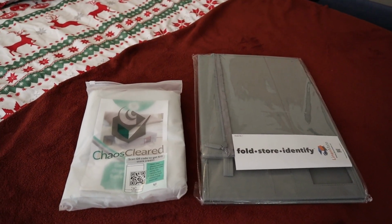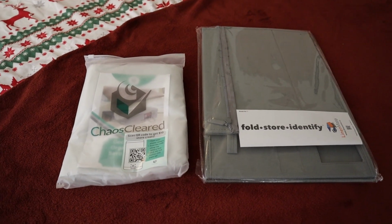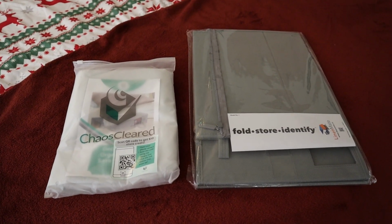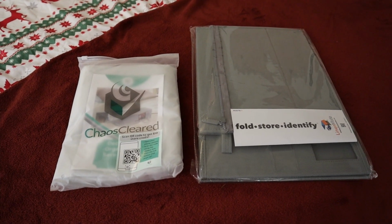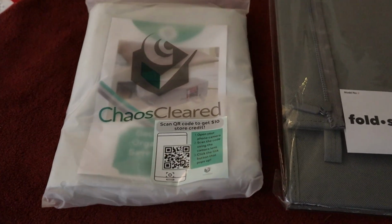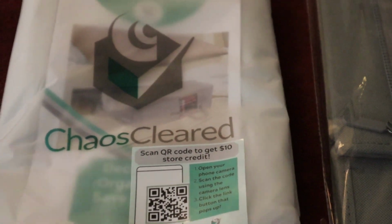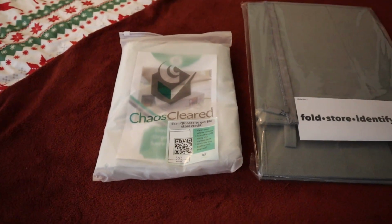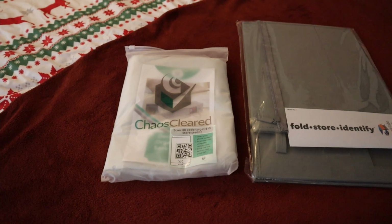Technically this is linen or linen closet storage, and I have demoed both of these products from these companies, so I will pop those videos up on screen while I describe this to you. And the first one is from Chaos Clear, the one on the left here, and it is an under bed storage organizing bag, and they also have just regular linen storage bags as well that are great for big, heavy, bulky items that need to go in storage.